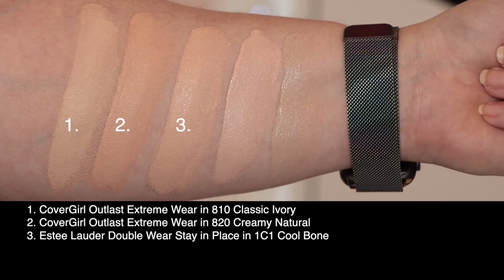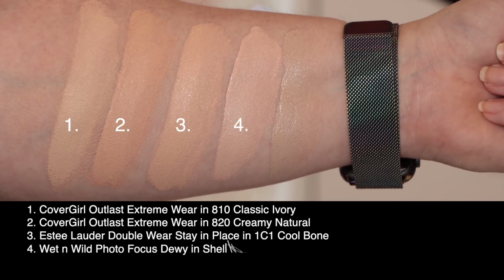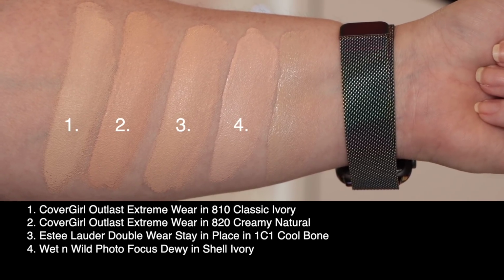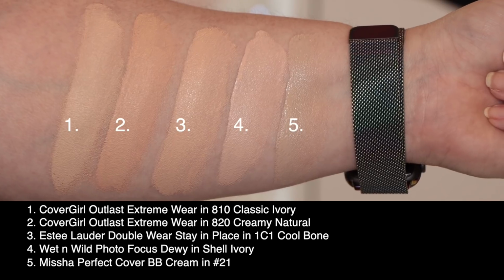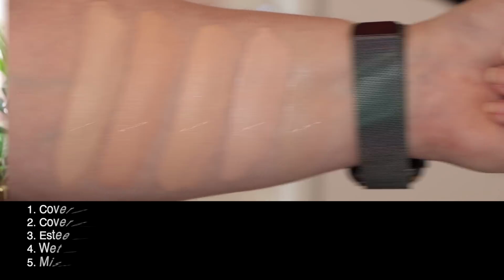Third up is the Estee Lauder Double Wear Stay in Place in 1C1 Cool Bone. Fourth, I've got from Wet n Wild the Photo Focus Dewy in Shell Ivory. And last, I've got from Misha the Perfect Cover BB Cream in shade 21. I've already cleansed, moisturized, and sunscreened this 46-year-old face.